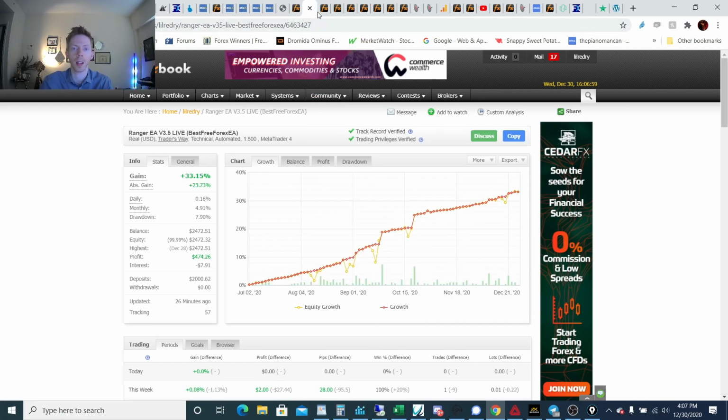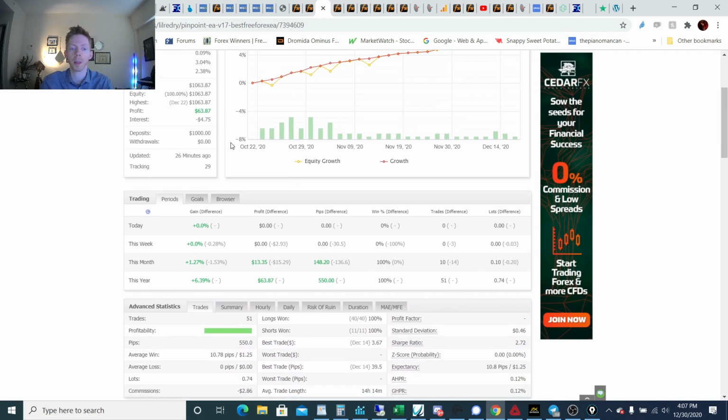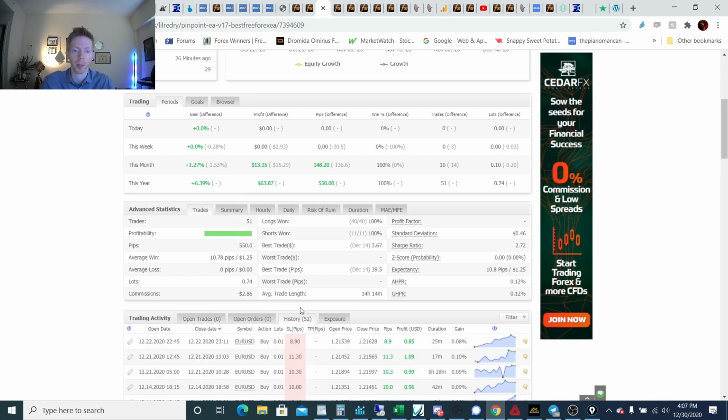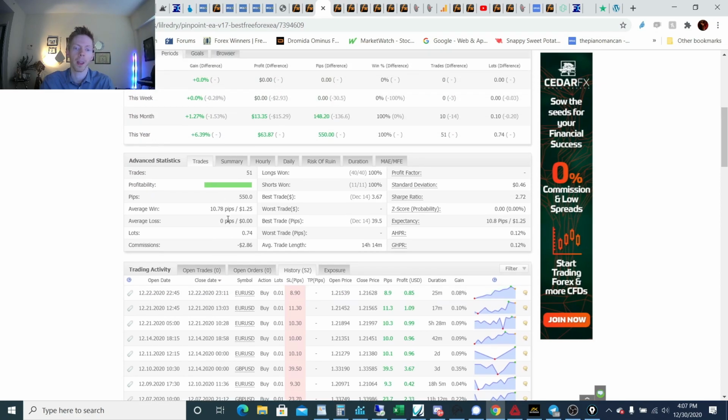So this is the other algorithm, the Pinpoint EA, that I'm running at CTI as well. And this one has been doing very well. It's 100% win rate so far at 51 out of 51 trades. It's been really quiet since the holiday, since the 22nd of December. We haven't had any trades. It's just, you know, the markets are quiet.